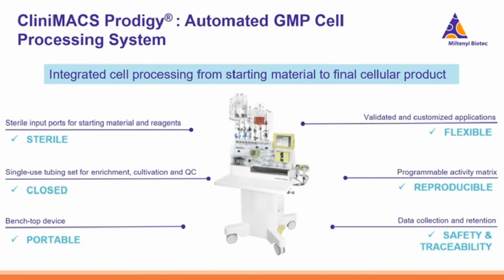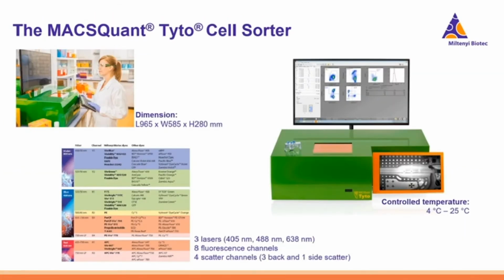Now I would like to ask Felix to go ahead with more information about the Tyto cell sorter and the technologies behind it. Yeah, thank you very much, Niloufar, for that very interesting introduction into tumor-infiltrating lymphocytes and some workflow and technology solutions we have from Miltenyi Biotech. And now it's my pleasure to introduce to you the MACSQuant Tyto Cell Sorter. The Tyto, in contrast to the CliniMACS Prodigy, works based on fluorescence signals and can detect multiple parameters at the same time.